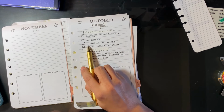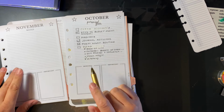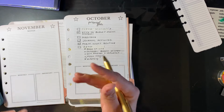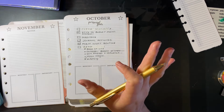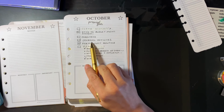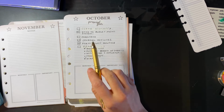So journaling activities, I did everything. The tarot, the oracle journaling I did, the prompts I did. I had knocked both of those back to once a week, so I was perfect for October. That was great. And even the last week that Chad was home, I read the entire time and I journaled the entire time. So I was really proud of myself.